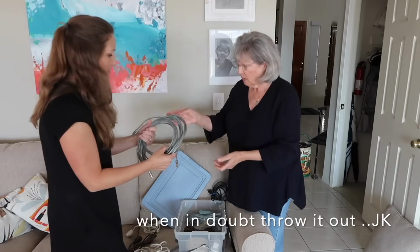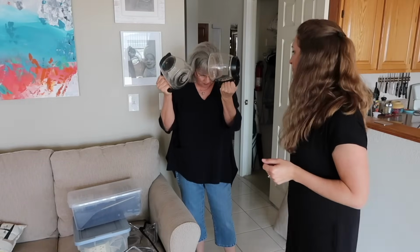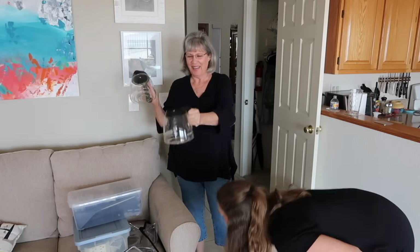I also like to mention all the positive benefits of being clutter-free or living with less. It's easier to clean and organize and all of those sort of benefits, because that can always help someone to want to get rid of more on top of what they're already wanting to get rid of.